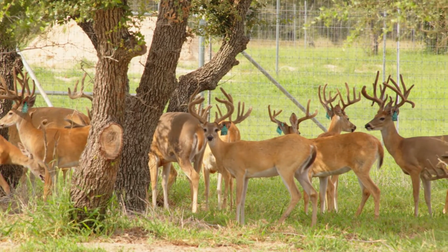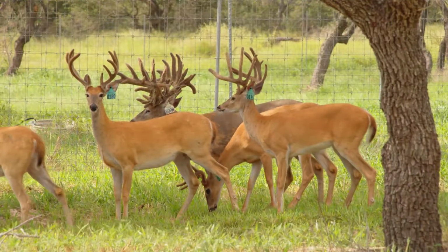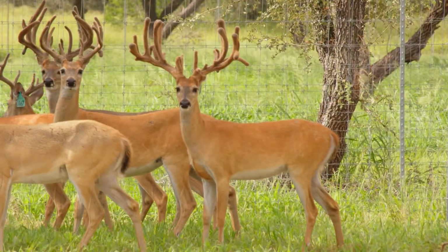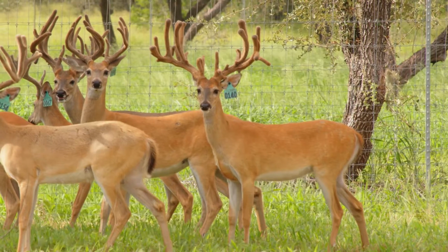Well, and all these guys, again, they were all moved over from the old location in El Campo, and so they did undergo that stress, and to still be putting on racks like this one right here. I mean, that's beautiful. That deer right there is gorgeous. I mean, there's some outstanding deer.